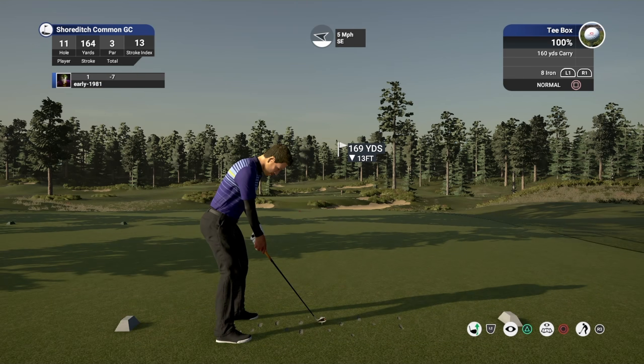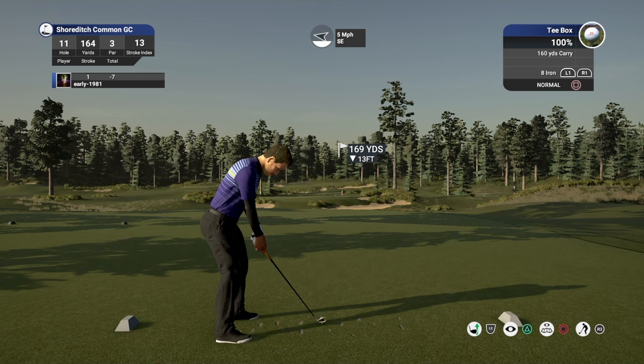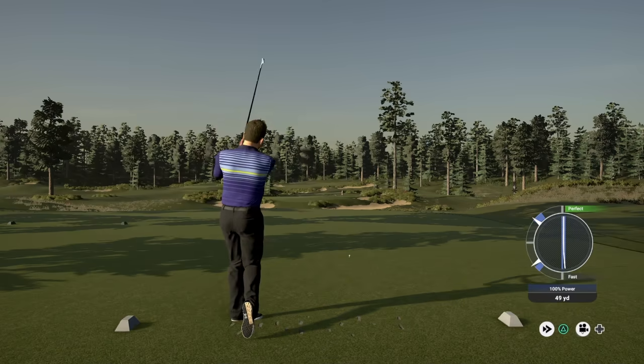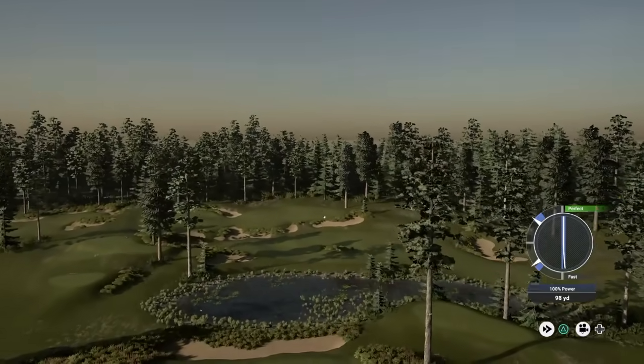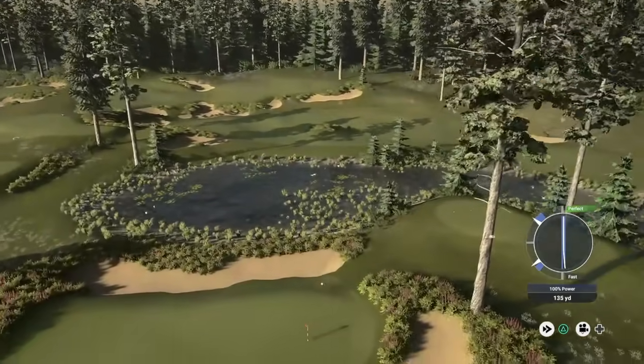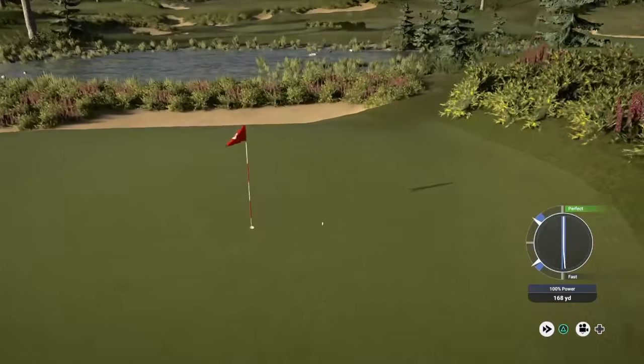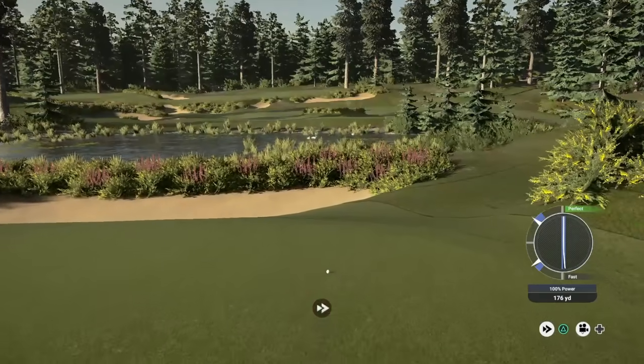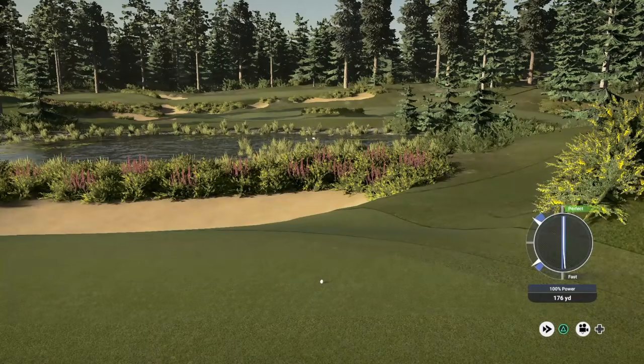That slope should hopefully help us out. Just de-lofting this a few touches. Hopefully this fade just counteracts the wind and overpowers it slightly. Good strike. Tell you what, this could be really, really good. Come on, sit down. Is it going to sit down? Think we've just caught that slope. I maybe de-lofted that 6 iron just a bit too much.